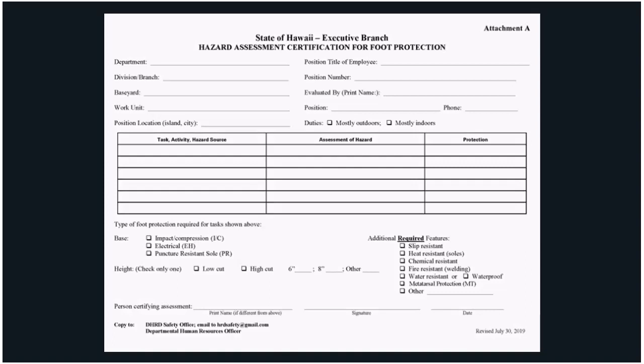So all of these levels don't take into consideration what the height of the shoe needs to be. So it could be any height. It could be a low cut, puncture resistant shoe, or mid cut or high cut, at any of the levels. It doesn't matter what cut of shoe. It's just looking at the basic features.